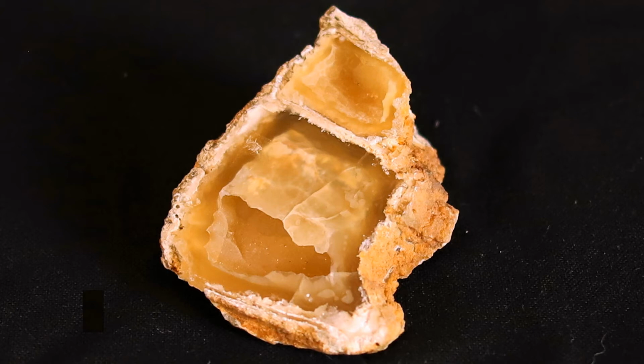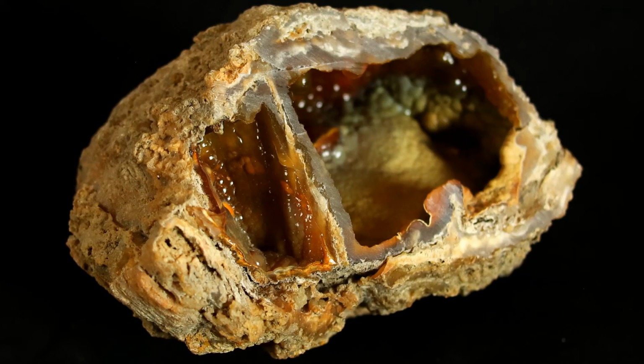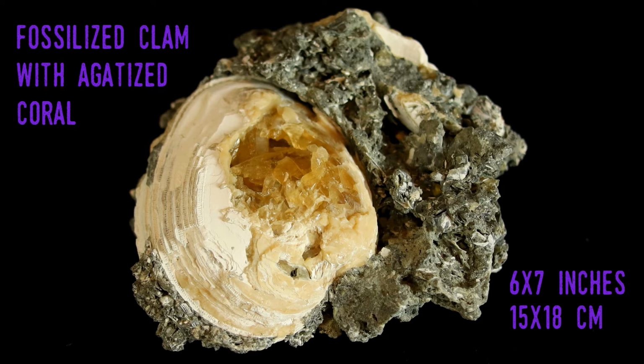In the part of the earth that would become Florida, agatized coral began as living coral over 30 million years ago. Corals are marine invertebrates, animals that live in compact colonies in the world's tropical oceans. They secrete calcium carbonate to form a hard skeleton, which, in turn, has built the massive coral reefs around the world, including the one off the Florida Keys, which is the third largest in the world.